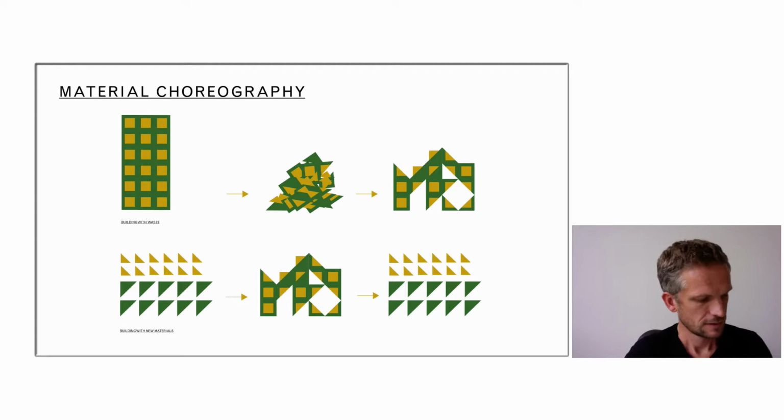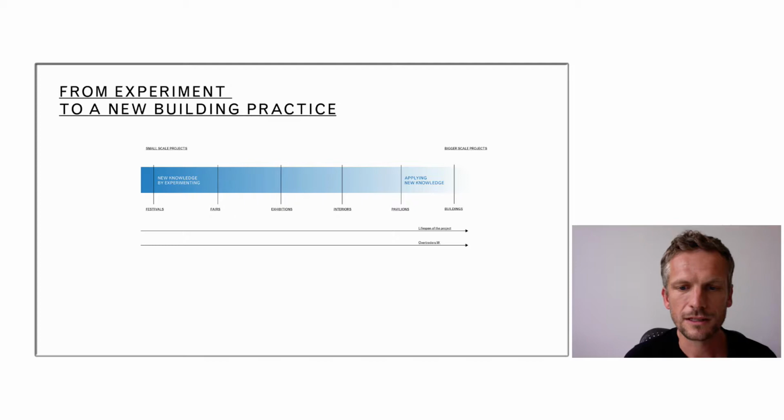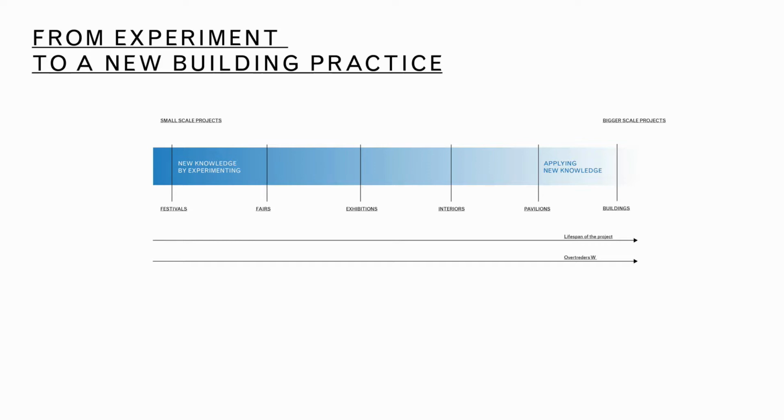And we are not trained as architects. We studied at Design Academy in Eindhoven, and we started with very small projects, and they get bigger and bigger. So we started mainly with festivals and fairs, and then went to exhibitions, interiors, pavilions. Slowly we move to architecture, so next year we will build some real buildings.